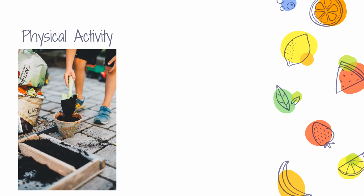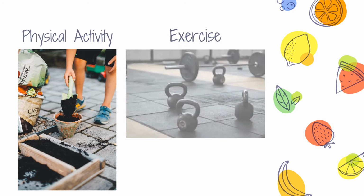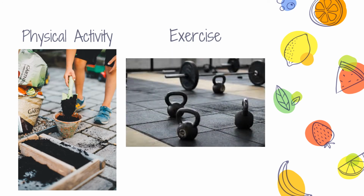It's important to stand up and move around throughout the day. Exercise is usually a planned activity, like meeting a group of friends for basketball, going to a Zumba class, or a morning run. One is not better than the other. If you build enough physical activity into your day, then you may not have to plan specific times to exercise. But remember, 150 minutes is the goal. Try to move more and sit less.